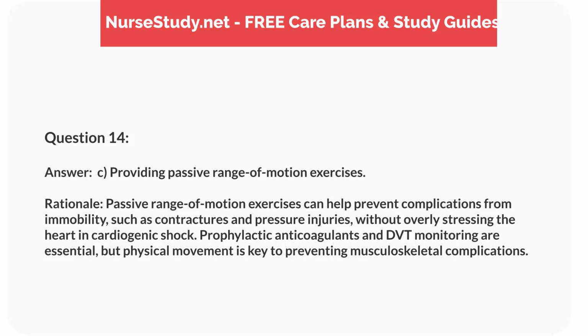Rationale: passive range of motion exercises can help prevent complications from immobility, such as contractures and pressure injuries, without overly stressing the heart in cardiogenic shock. Prophylactic anticoagulants and DVT monitoring are essential, but physical movement is key to preventing musculoskeletal complications.